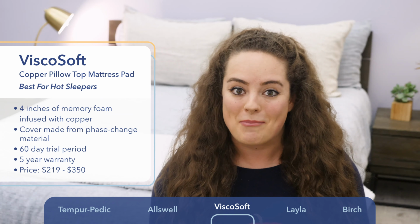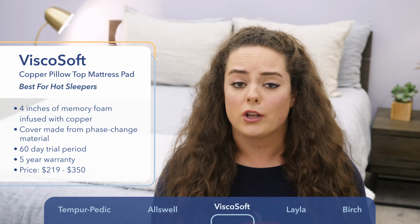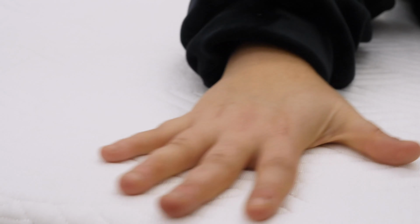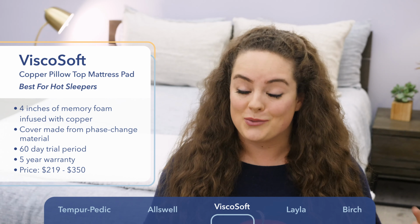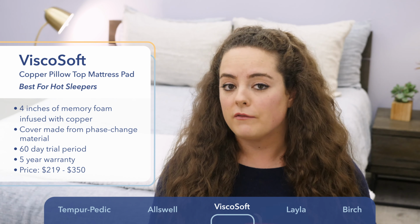But my favorite thing about this topper as a hot sleeper is that it's all about sleeping cool. So the cover fabric is phase change material, which is designed to be icy cool to the touch, like not just breathable, but very, very cool to the touch. And the foam itself is infused with copper, which, similar to graphite, draws heat away from your body, which makes for, like I said, a cooler sleep experience.